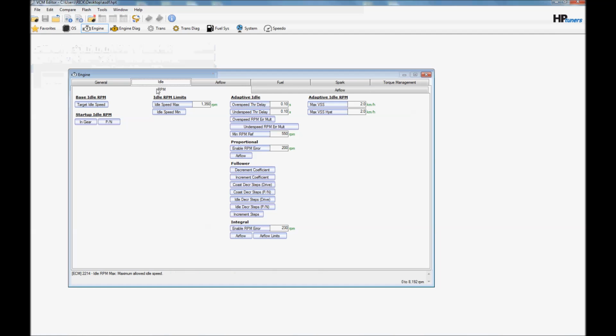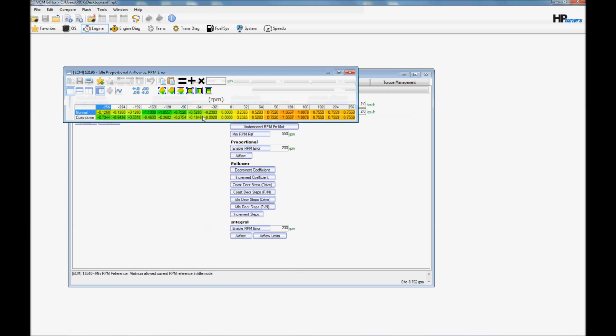One thing I should note is that when you change the OS to VE mode, it's going to change the quality of your idle. You may have some bouncing of your RPMs where it fluctuates plus or minus a couple hundred RPM back and forth. Wherever your target is, it's going to bounce back and forth over that number. I've never been able to completely eliminate it, but you can mitigate it if you go to proportional airflow. This top axis here represents how many RPM above or below your target RPM the current RPM is.